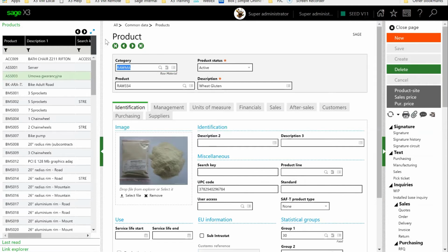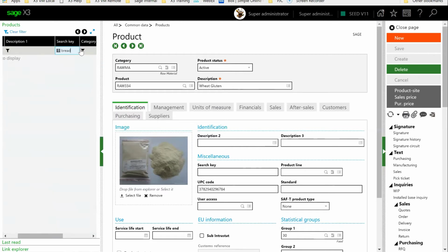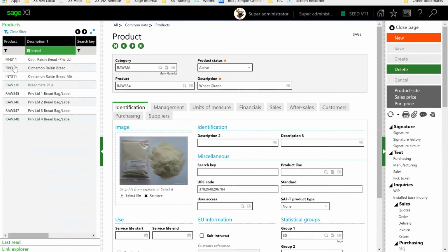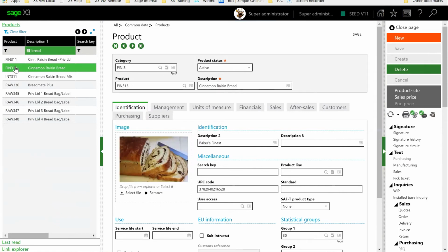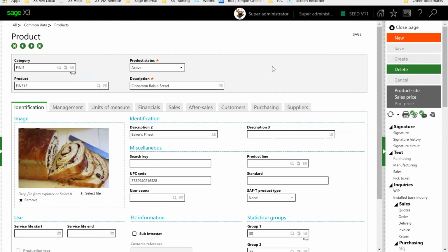And the same presentation again. So all the products that I have in the system, the last one that I worked on. So I'll search for a particular product that is a raisin bread through the description. Bread, and this is the one that I was after, that's cinnamon raisin bread. So my record has changed, and we'll just explore a number of the fields that are available, so that you can see the readiness of Sage for the environment that we're discussing this morning.